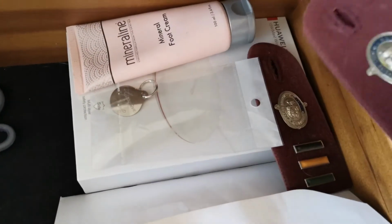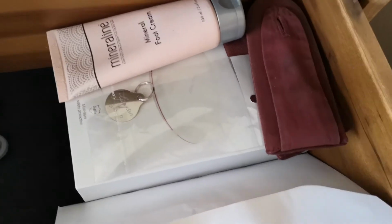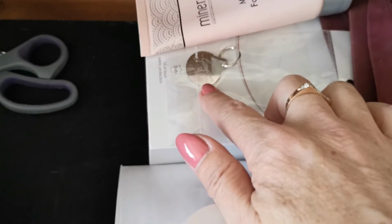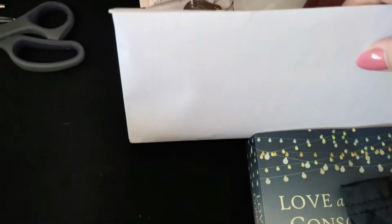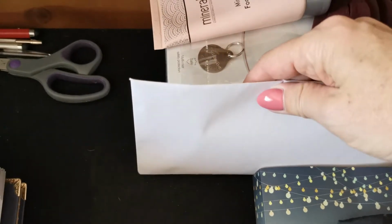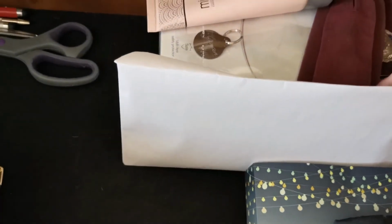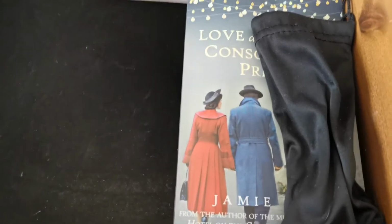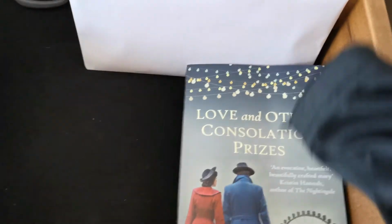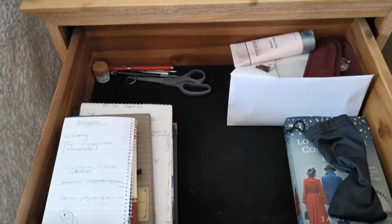Here are just epaulets that I used when I was nursing. I'm not nursing anymore, but I don't know where to put them. I don't want to get rid of them. This is the nameplate for Grayson, the cat. This is the envelope. I'm just standing it up here with all the little goodies and the warranties that I keep of the things that are in my bedroom. And then this is the book that I'm currently reading and my reading glasses. So the drawer looks much better. I'm feeling a lot lighter, as I usually do.